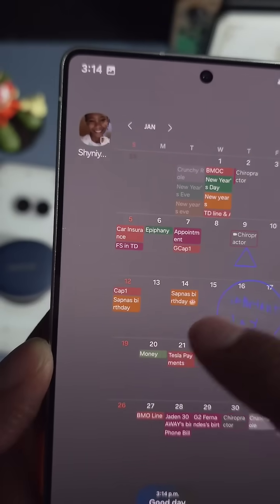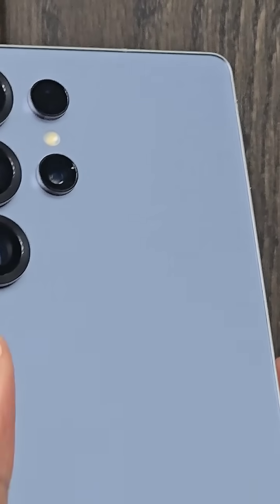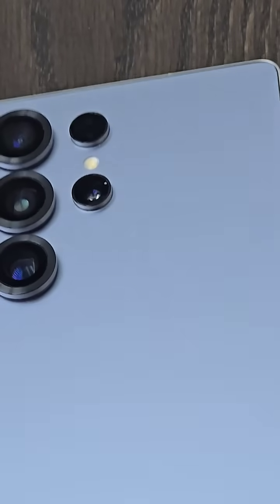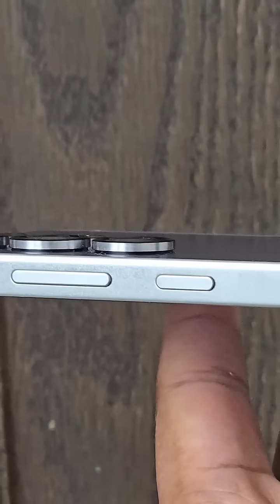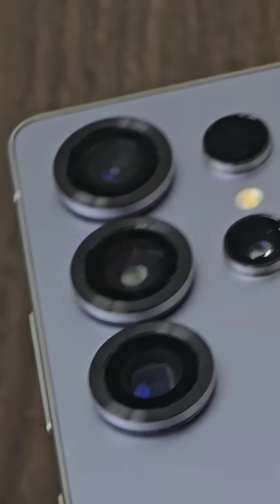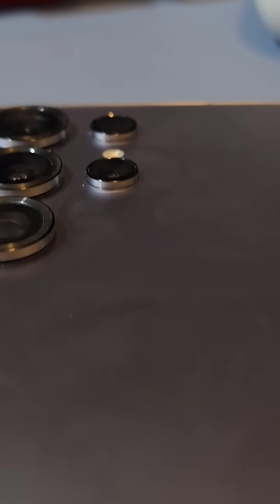Software goes really hard. Now moving on to the cameras. The cameras are amazing. They're not the most highly spec'd or the fastest, but they're great and they can definitely be pushed to a high ceiling with manual controls and the different software features. People often get mad about the cameras not changing enough, but this year it's an impressive lineup with the addition of the 50 megapixel ultra wide camera.